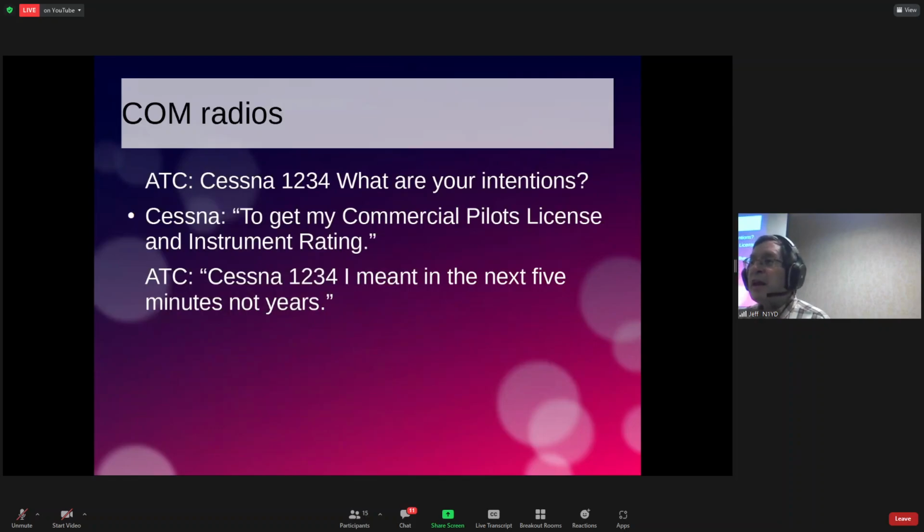When you communicate, you want to do it properly. If they ask, what are your intentions? It means, what would you like to do right now? Like you want to land, or you want to transit the airport, or whatever. And don't say, my intentions? Well, I'd like to get my commercial pilot's license, instrument rating. And so, funny things happen from time to time on the radio.